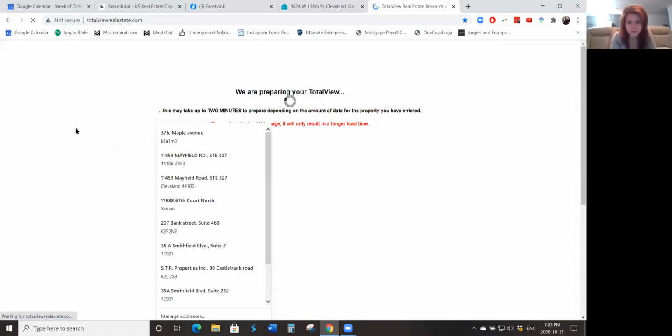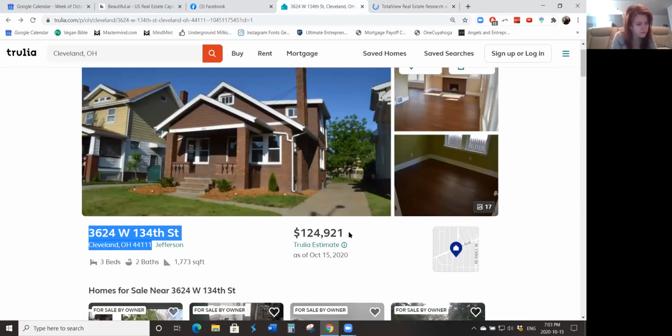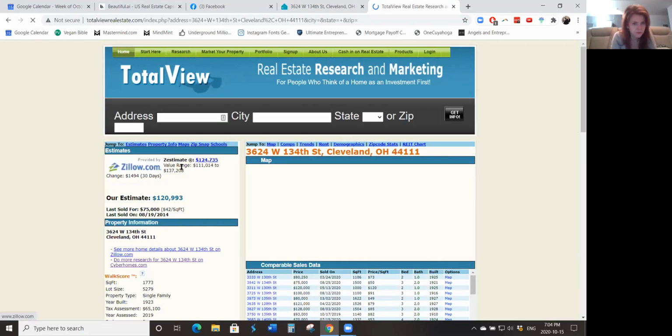Now I want to take a look at the approximate value of this property, and I'm going to go get some online opinions to do that. I'll remind you that Trulia estimated at 125,000. I don't typically like Trulia's estimations, which is why I go to Total View Real Estate. It just so happens here that Total View estimates this property at 121,000, and Total View also pulls the Zillow estimate at about 125,000. So I've got 3 opinions that are in the 120 to 125 range.